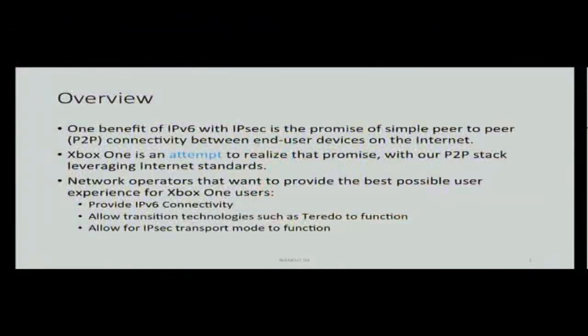So the sort of flagship thing here is that Xbox One uses IPv6 with IPsec along with transition technologies to power the peer-to-peer experience. This is one of the central benefits of IPv6, the promise of relatively simple peer-to-peer networking between end user devices. NAT and firewall, less of a problem.